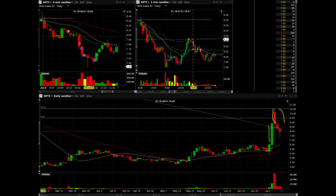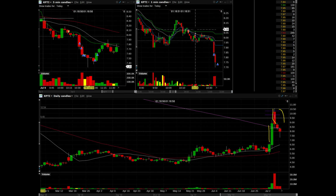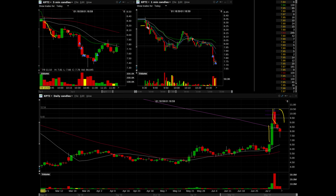So I entered this trade later on a VWAP rejection, on a failure of VWAP. As you can see here, early in the morning, it did a nice sell-off right here. Let's look at the 1 minute. It did a nice sell-off and then bounced back up above VWAP, but it failed, right? It tried its best to do a push, but it came back down.